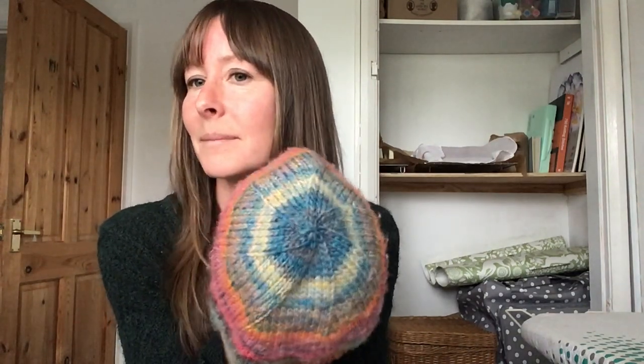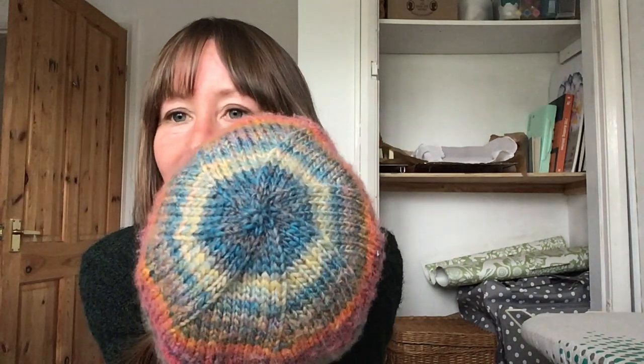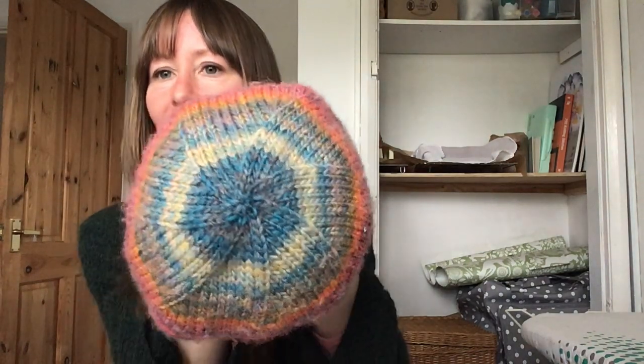It's a really nice simple pattern. I have not put a bobble on. I suppose I could make a pom-pom out of a contrasting yarn, but look at those lovely decreases. Oh, I love it. Lovely swirl. I will put it on. It is too big for me, but yeah, it is, look.